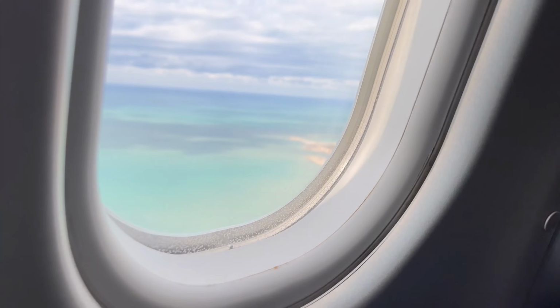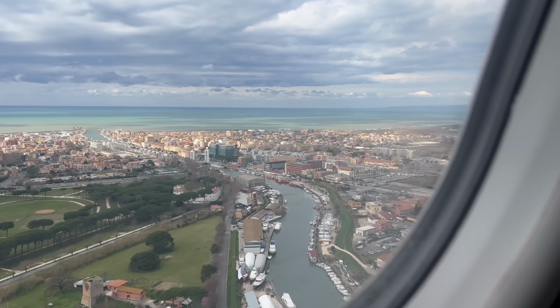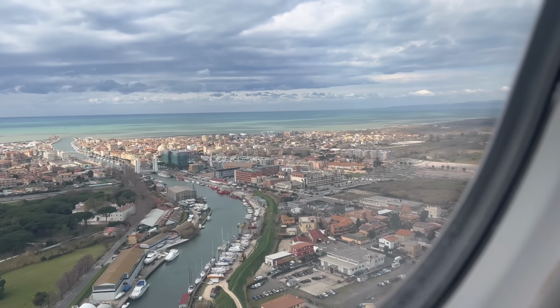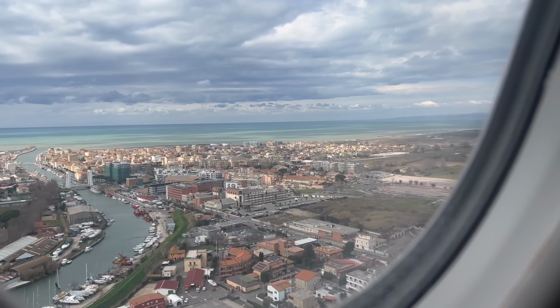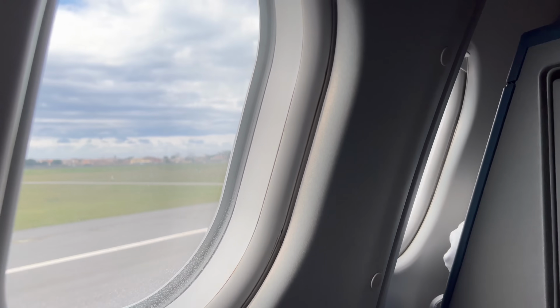Soon after we finished breakfast, we started our descent into Rome and the flight attendant started to prepare the cabin for landing. It's my pleasure to welcome you to Rome's Fiumicino International Airport, where the current local time is 11:41. There has been a 6-hour time change from Atlanta.